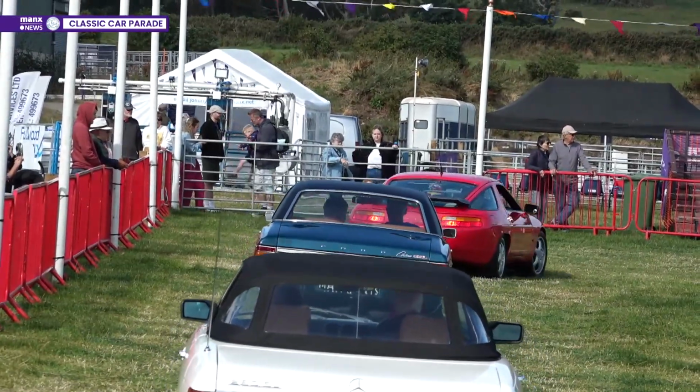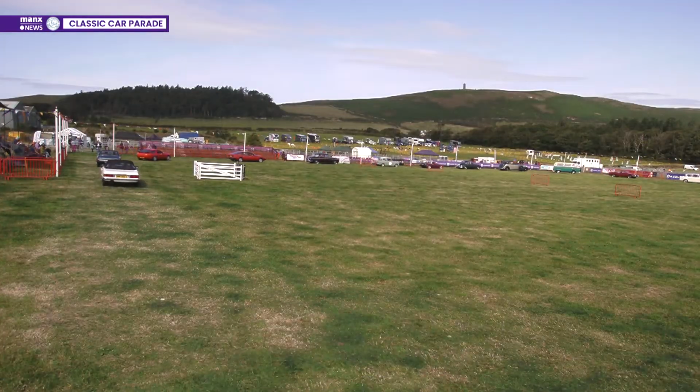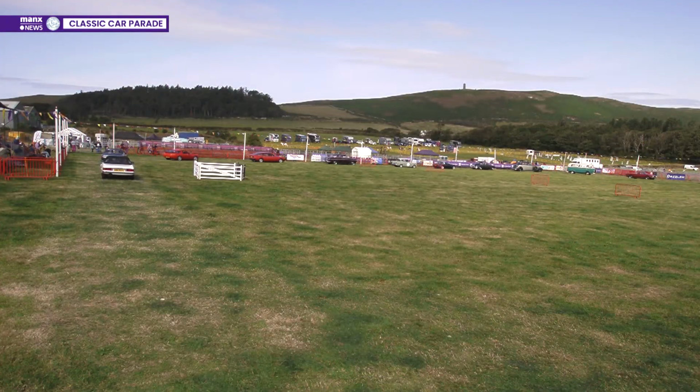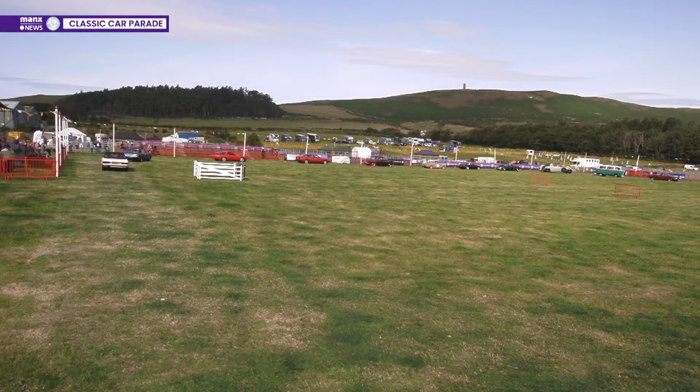Final chance to see the classic cars now, they're just heading out of the ring. Well done to the two Snell boys and young Finn at the bottom there. Looks like Finn's a great addition to the team this year.